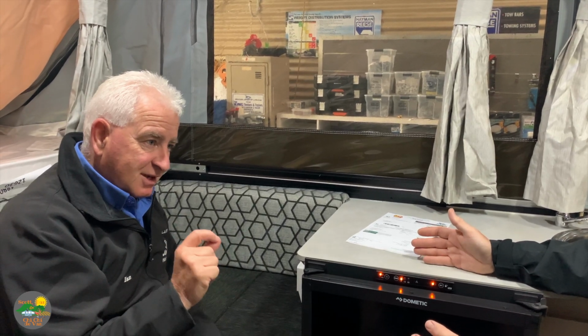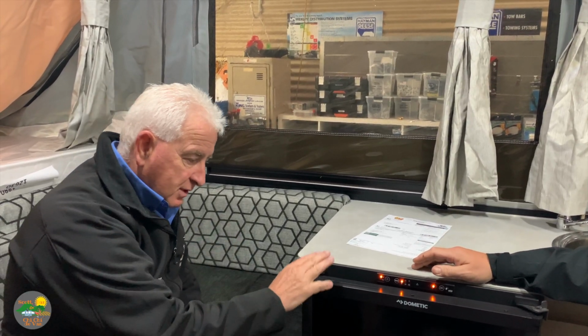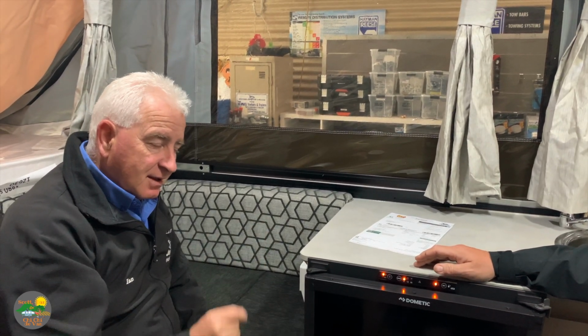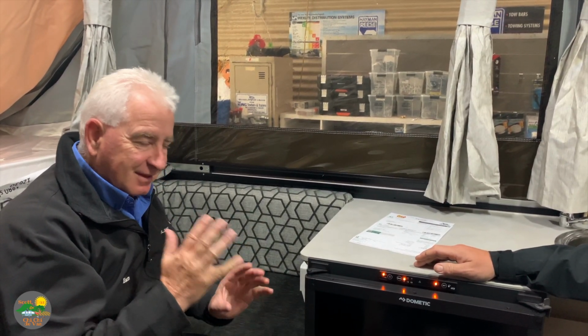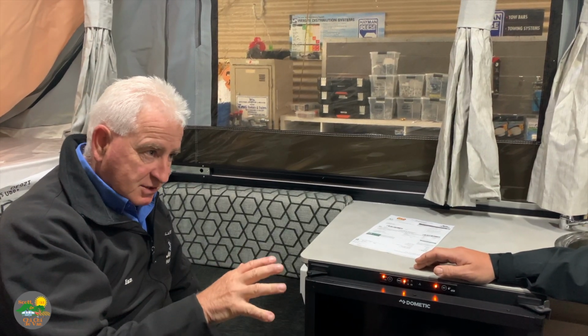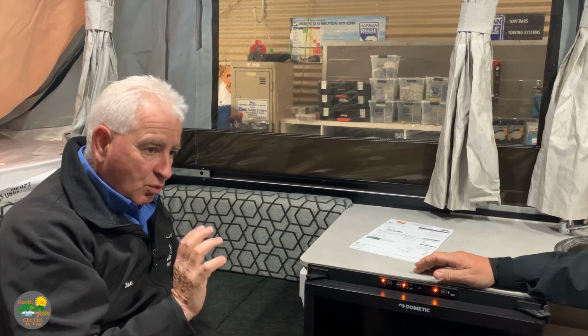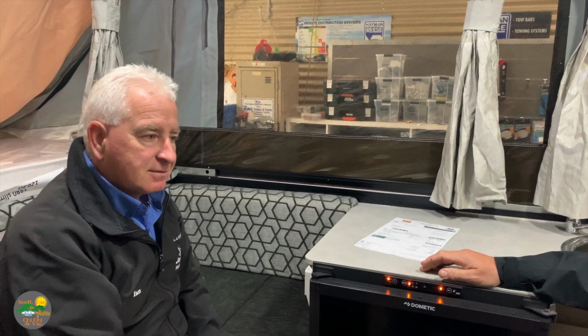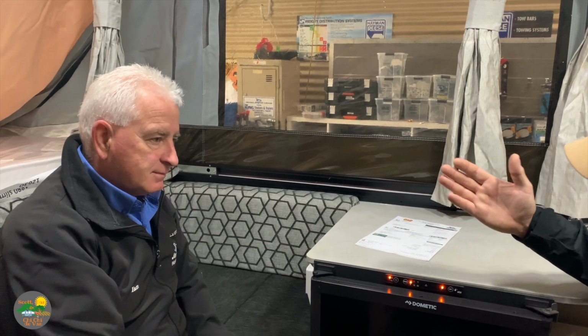One more thing I just need to say under that logic though. When you read the specs on this fridge, it says before you light it on gas after travelling, let it sit for 20 minutes. So basically, I wouldn't turn the gas on. While you set this up, your 20 minutes is gone, then you can turn the gas on. How's that? Okay.